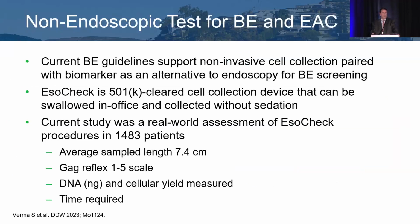What about testing for Barrett's esophagus? I didn't plan this, but there are two posters, I think the only two posters I saw, on this exact topic, and I think one of them is this abstract. So I thought this was kind of a neat abstract. Current Barrett's guidelines do call for non-invasive cell collection techniques paired with biomarkers. Which ones we use, we don't really know, but as an alternative to endoscopy. Obviously, endoscopy is costly, invasive, and subject to operator error, or even interpreter error on the part of pathology, or variability.